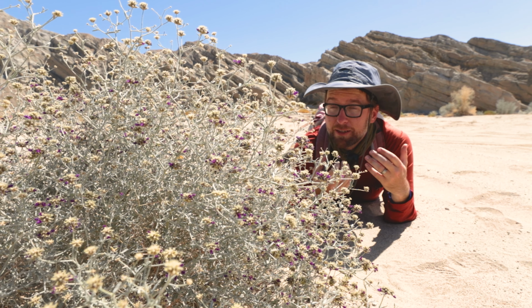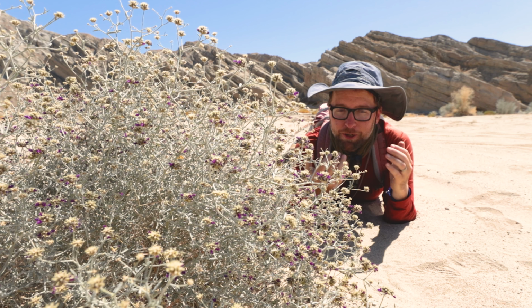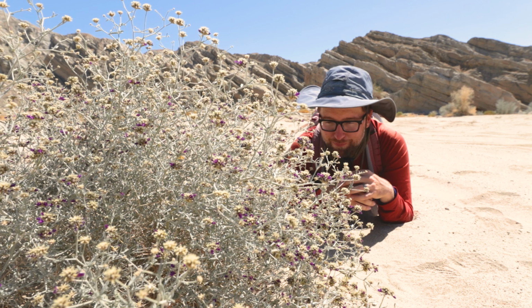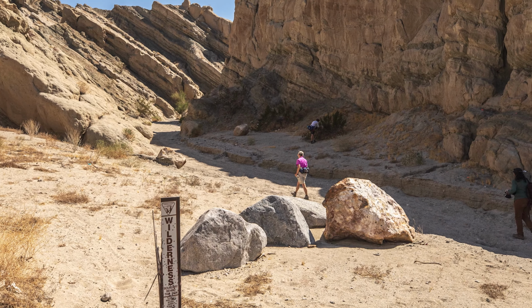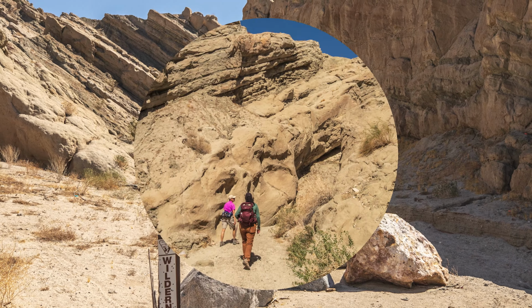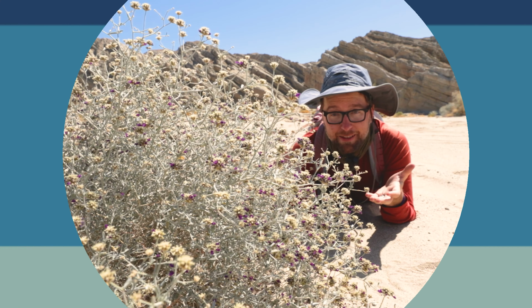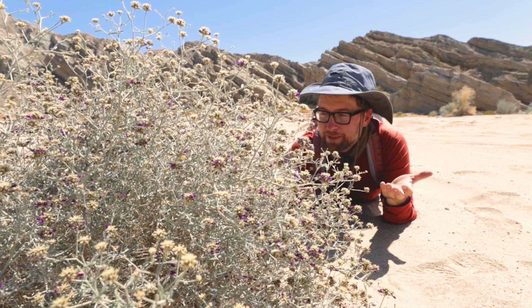There's layers of rock and conglomerate on top of each other, twisted and tilted and turned by the action of the San Andreas Fault underneath our feet. And it looks like a very barren place. But when you get out and go for a walk, you can see that the desert is not deserted. There's life everywhere here, such as this indigo bush, which is just sprouting right out of the sand.